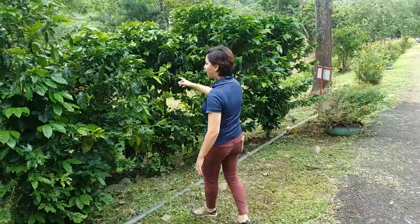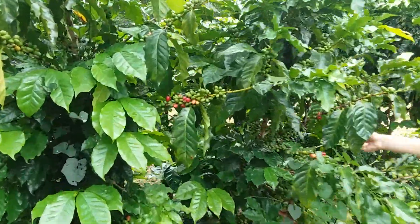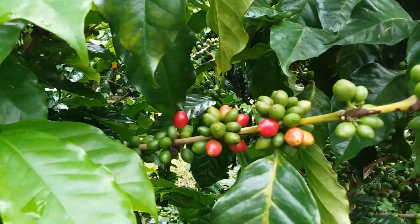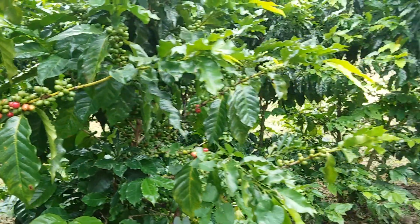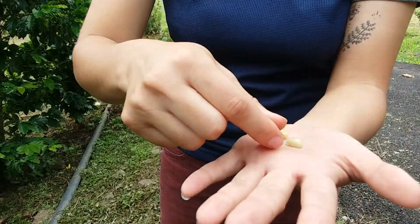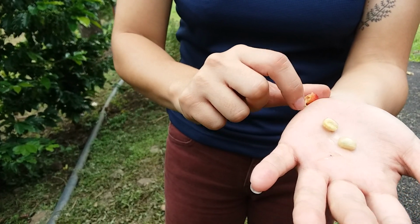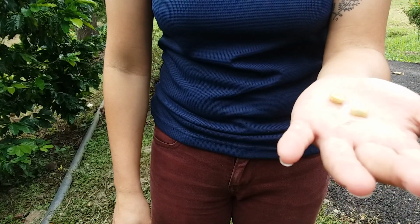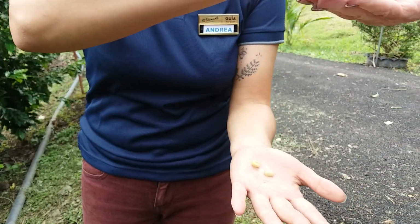Those are red coffee beans. Oh yeah, here's some red ones. If I push one coffee bean, we can discover that each berry has 2 seeds like this. And it has a very sweet cap of sugar inside. If you want to try, you can do it. Let me help you.